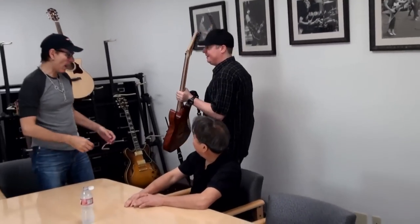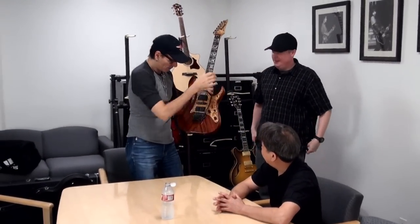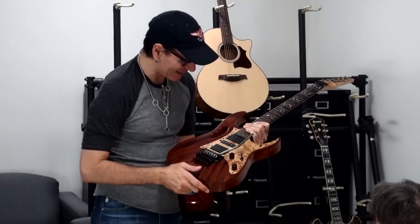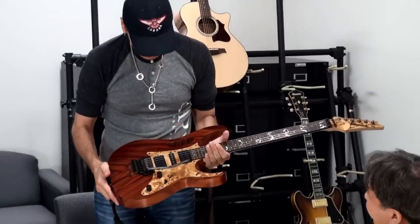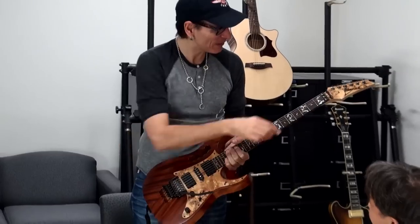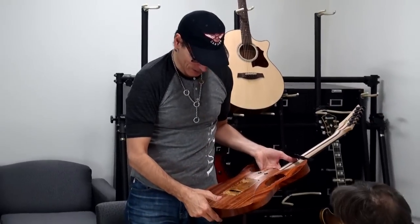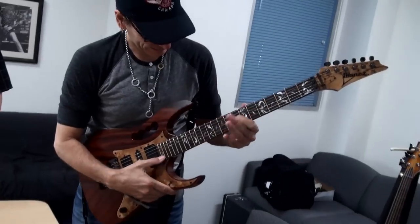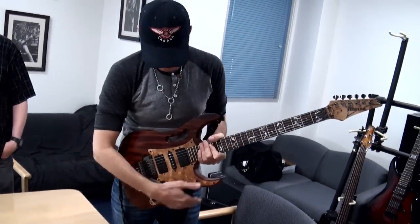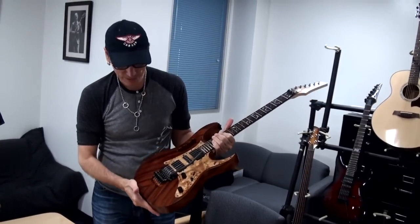Whoa. Wow. Oh, my God. Look at that. This is outstanding, Tak. Thank you. Oh my gosh, I had no idea the way the pickguard matches the headstock. Oh my god, you did an outstanding job. Wow, it feels great. I don't think I've ever seen a gem like this.